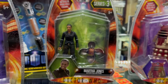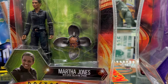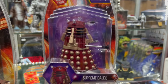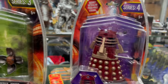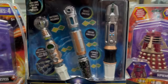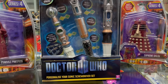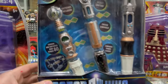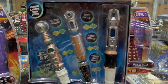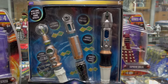We've got a Martha Jones with the Toclophane Sphere, the open one. And a Supreme Dalek from Series 4. But the coolest thing, I think, out of this little lot is this one. It's a personalise your own sonic screwdriver set. I quite like that. It's different, it's unusual, and sonic screwdrivers are always very, very popular, and I hardly ever find them.